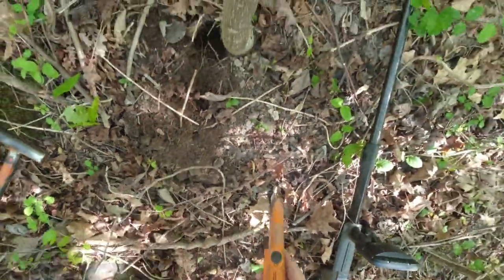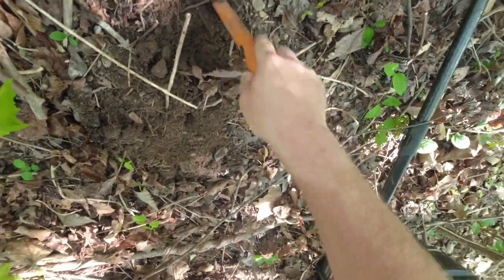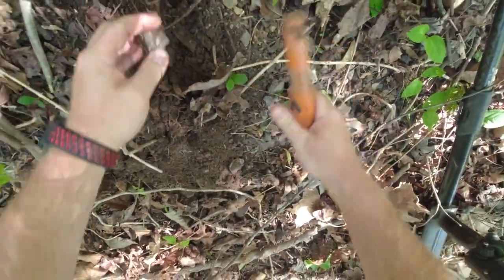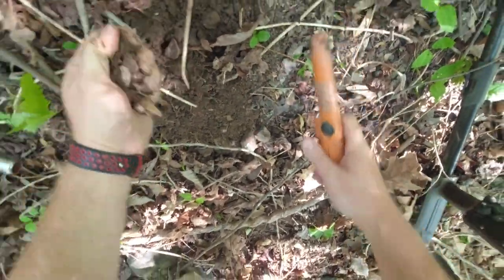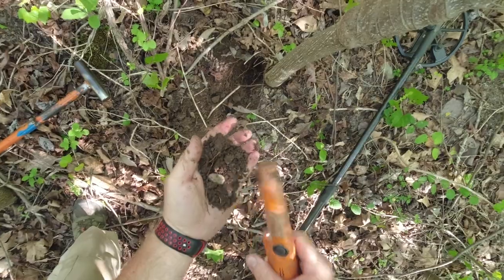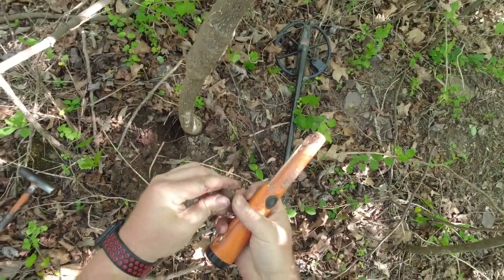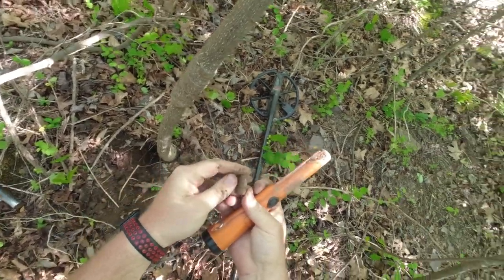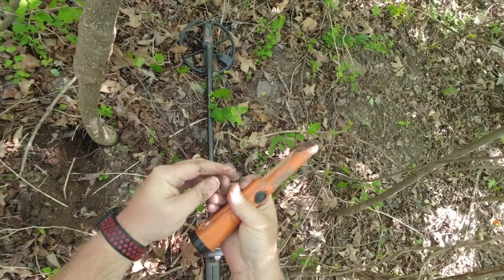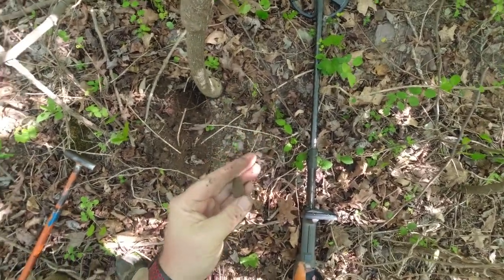I have to work for this one. Alright, got it in her hand. No, that's a mini ball. Looks like a drop one too. Yep, drop three ringer. Okay, let's keep going.